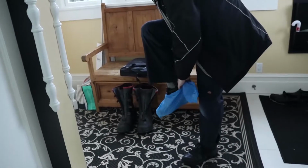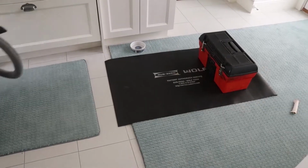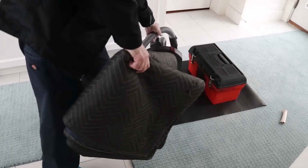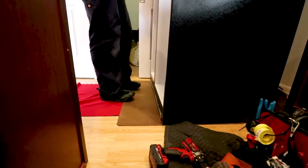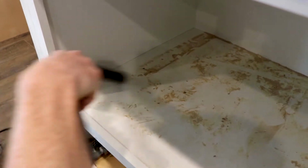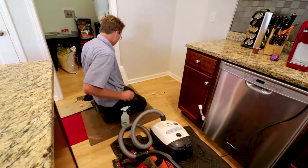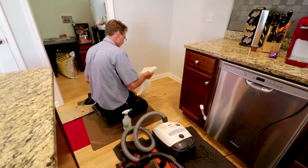Part of the things that we do to protect the home is we wear shoe covers, and we also have mats that we come in and put down for our toolboxes. We use boards when we pull out appliances to protect the floor. Make sure that we're aware of any water issues, and we clean up when we're done. Make sure that basically it didn't look like we were there. I'd almost like to say I like to see it cleaner than when we got there.